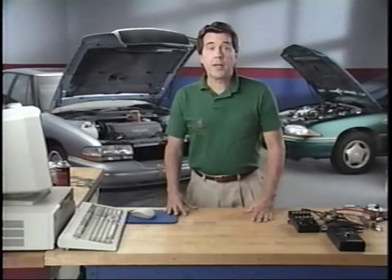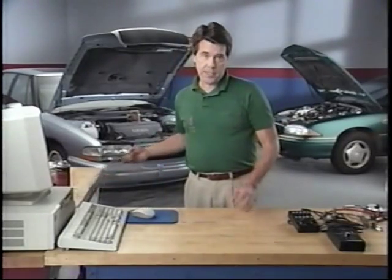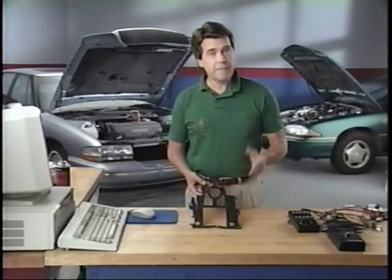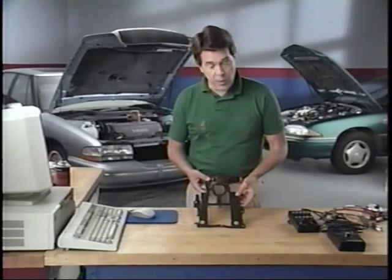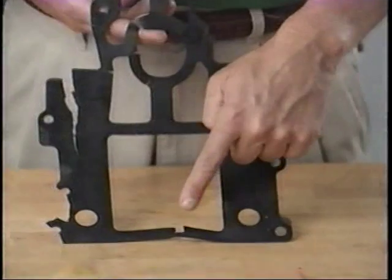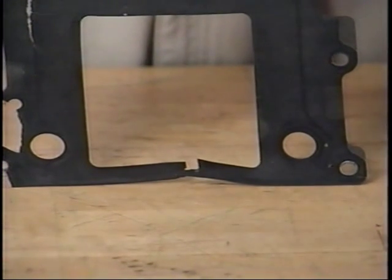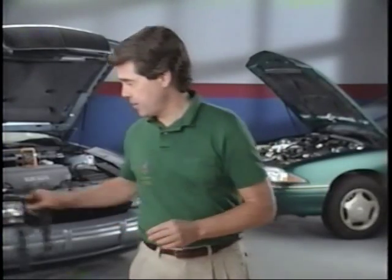The next condition I want to go over is rough idle on 3800 supercharged Series 1 engines. Technical Assistance has dealt with many cases where the front part of the supercharger gasket fails and moves towards the intake. We've kind of chewed this one up a bit in taking it off, but this is the failure we're talking about. This results in a poor seal between the intake and the supercharger. To correct this condition, replace the gasket.